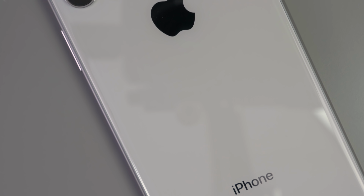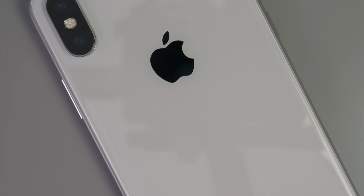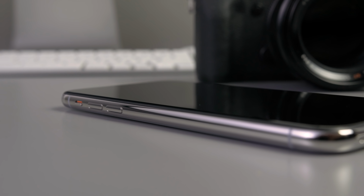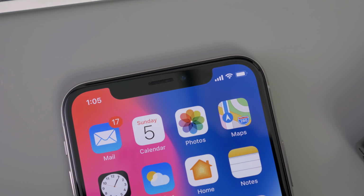It has a glass back, and that's for wireless charging. The phone is pretty heavy. It's got a stainless steel band around the entire outside edge. Obviously, there is no headphone jack. It has stereo speakers and the new massive notch on the top of the screen.